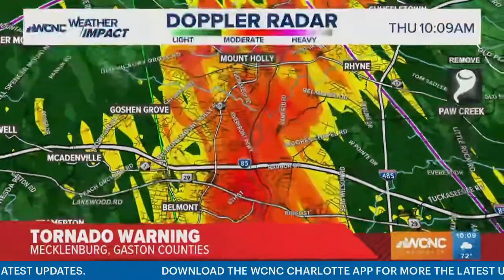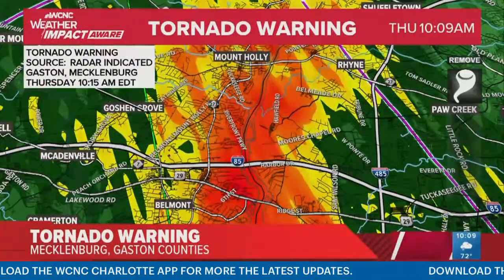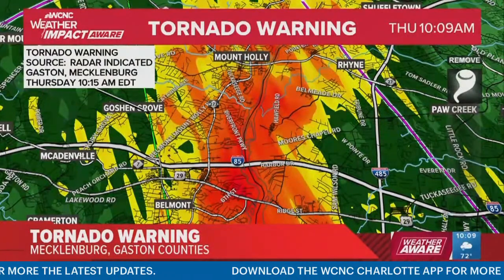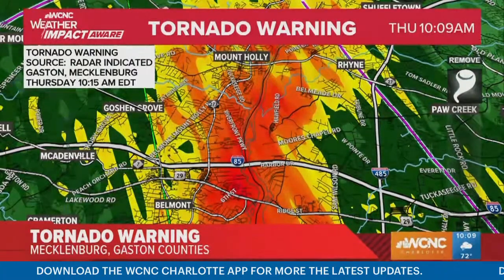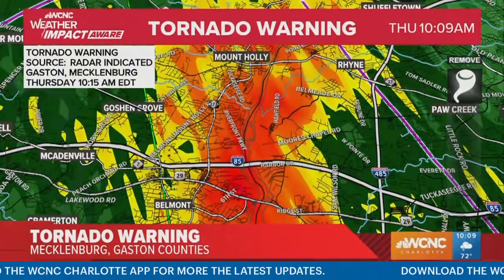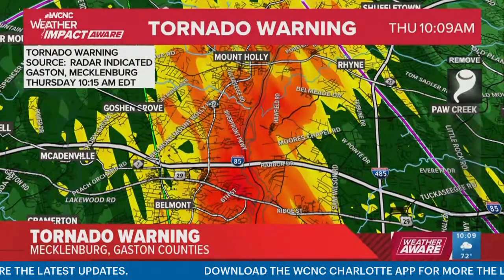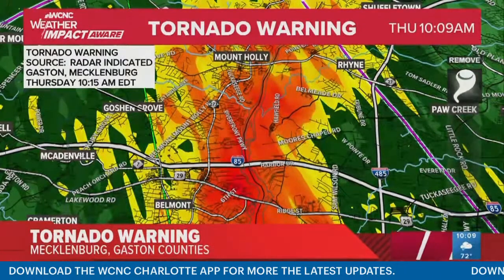And that would also be the east side of Belmont. Take cover now, because this is a tornado warning. Go to the lowest level of your home. If you have a basement, go there. Please stay away from windows. And if you have travel plans, hold off on those, because not only the amount of rain we're getting, but the gusty winds we're getting with this tornado.